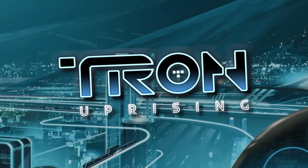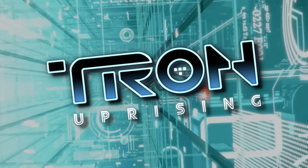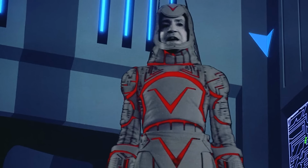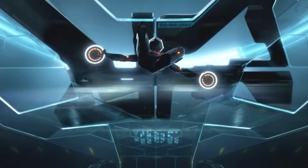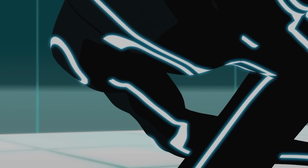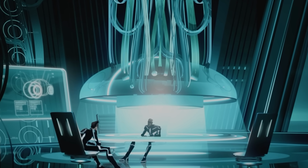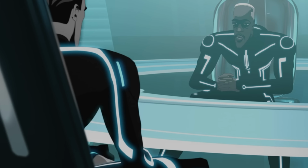Tron Uprising was the animated add-on to Tron in an effort to build the larger world of the grid, set after the events of the original Tron movie and before the most recent film, Tron Legacy. Whether you're a big fan of the Tron franchise or not, here you can enjoy a solely unique story that can bring you into the world of Tron in a whole new way.